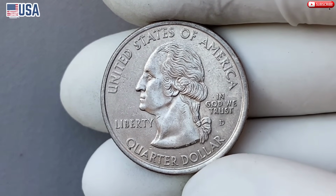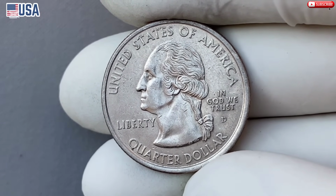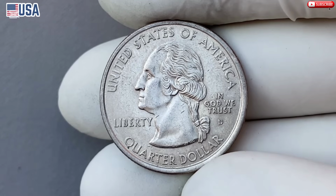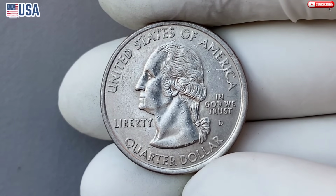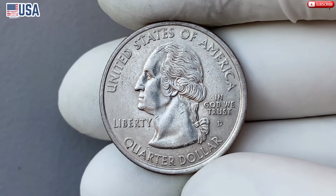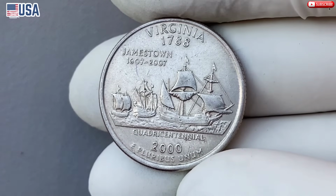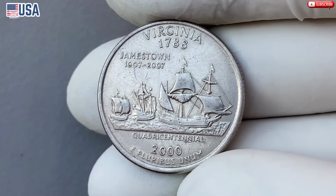Take a look at the reverse design. It features three ships, the Susan Constant, Godspeed, and Discovery, the fleet that brought English settlers across the Atlantic Ocean to what would become the United States. The details on this design are beautiful, but it's what's beneath the surface that makes this coin truly fascinating.